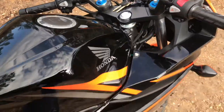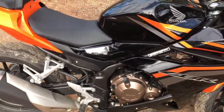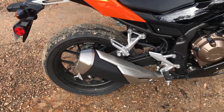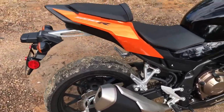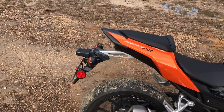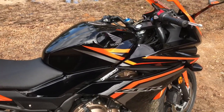But yeah, those are the only things I don't like pretty much about this bike: just the exhaust. It's way big, too big. It's heavy. It weighs like 30 pounds. The fender or the license holder, it's just too big, and the horn. That's the only thing I don't really like about it.